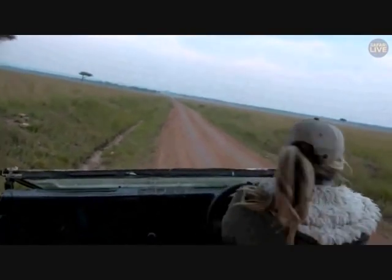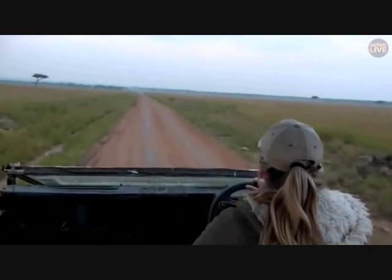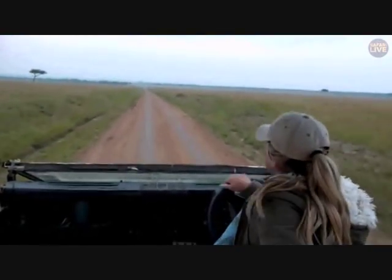Okay, let's go. Make sure that there's no cars. Oh, there is a car, but they're quite far behind. Well, that's all right.